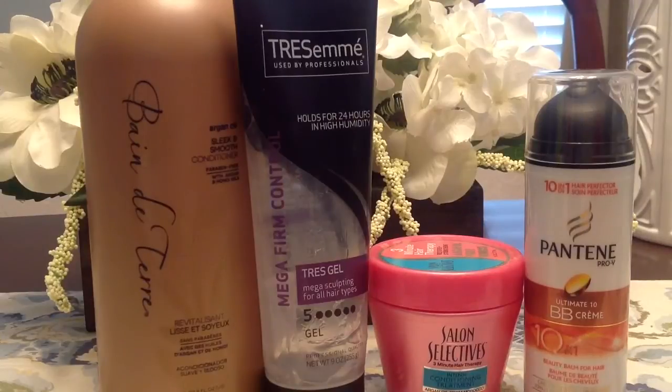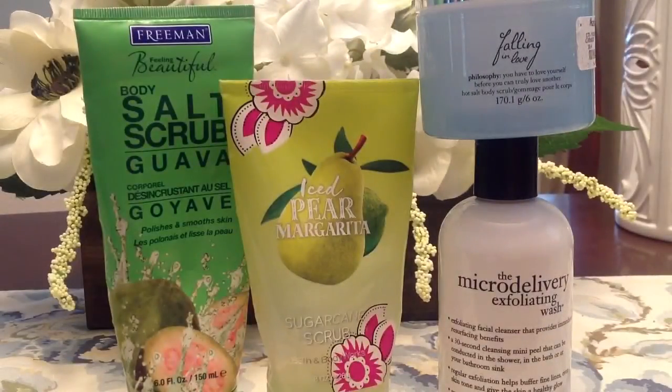So I used up another one of those, and those were the items I used up in hair care for June. Okay, so I used up a few scrubs in June, and I have a little bit of an unusual setup, as you can see here.